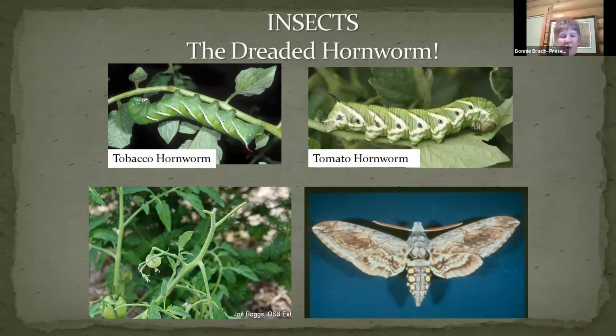Here is an example of a tomato plant. This is probably what you're going to see first when the hornworms attack. You're going to see branches that have been chewed off, no leaves, just branches left. Often the tomato hornworm is hiding back here in the foliage where you can't see him, but you can see this. And so that's the first thing to look for as far as the tomato hornworm's attack goes.